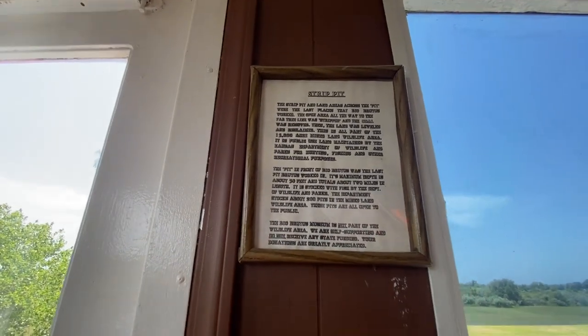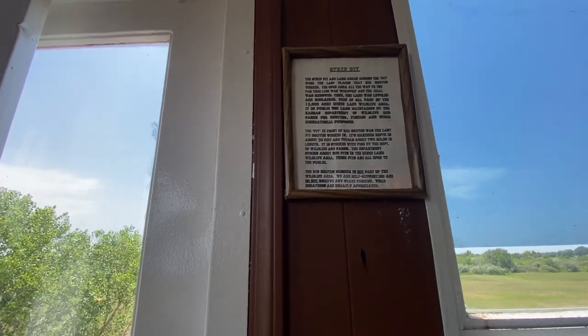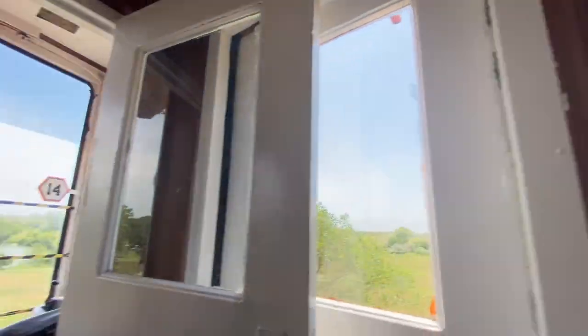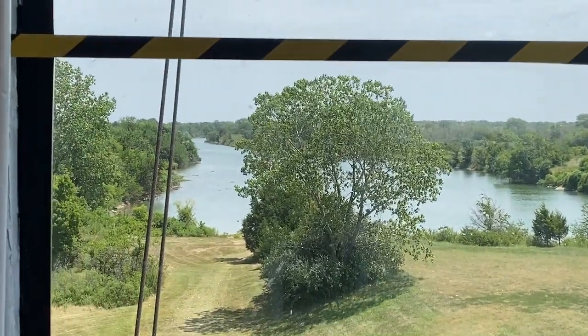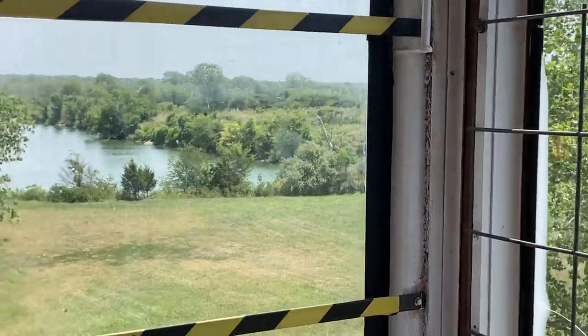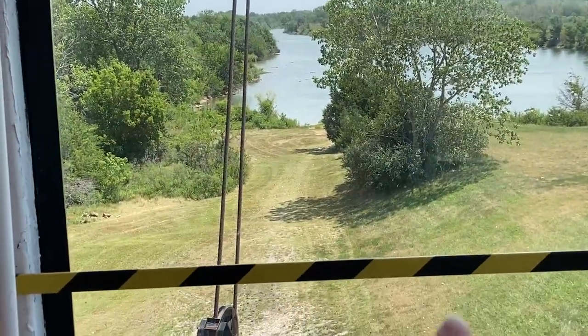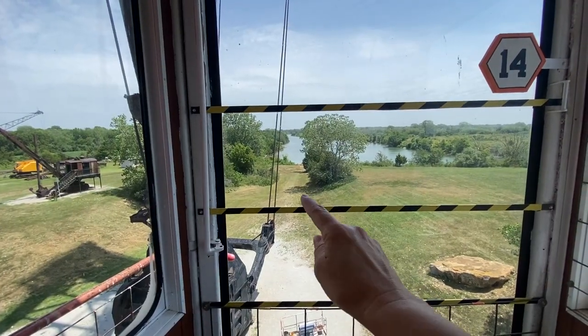Okay, so this is the strip pit, and it's the land across from the pit where the last places that Big Brutus worked. And so you can find that out here. This is the last area done by Big Brutus. All of that.